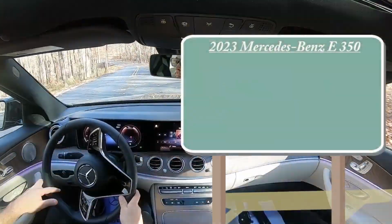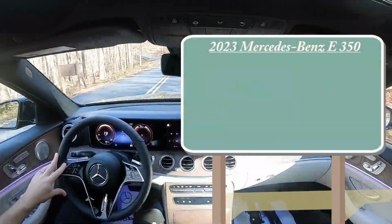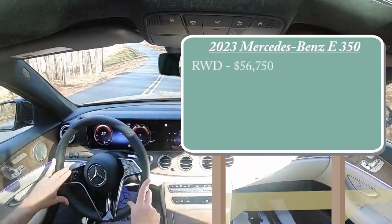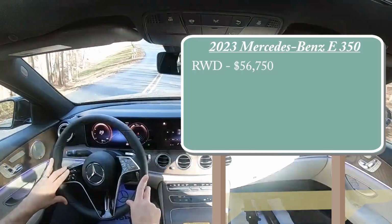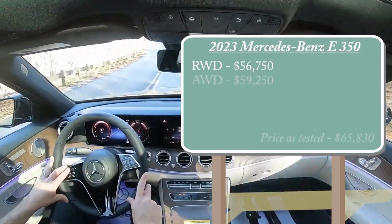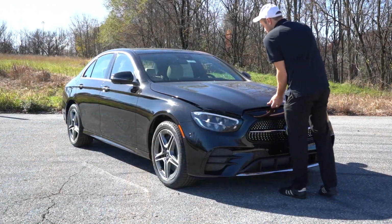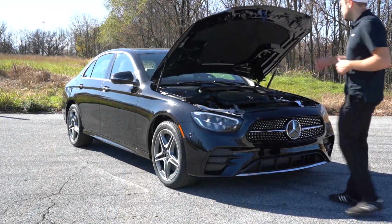And so essentially there are two different configurations for the 2023 E350. You got the rear wheel drive configuration starting at $56,750 and the 4MATIC all-wheel drive starting at $59,250. But regardless of which configuration you go with, the power plant is going to be the same.